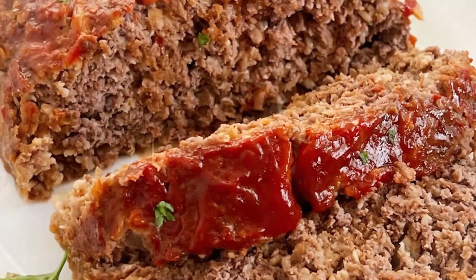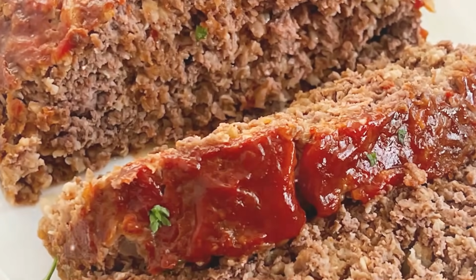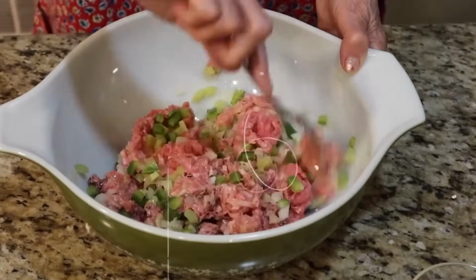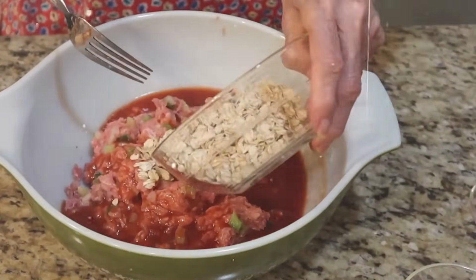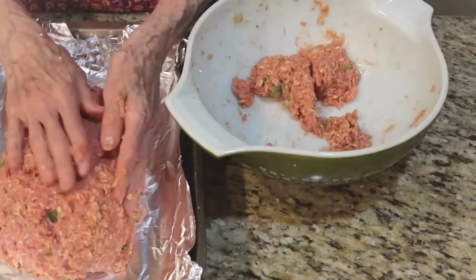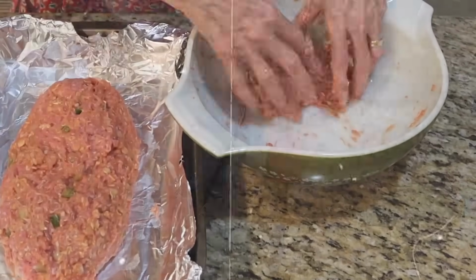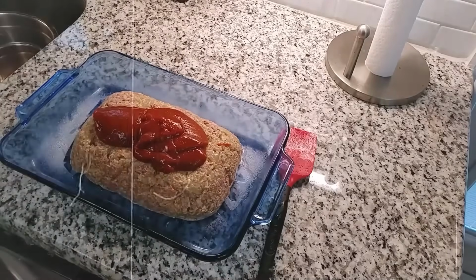You pressed it all into a loaf pan, slathered a thick layer of ketchup across the top, and baked it until the edges crisped up and the top turned sweet and caramelized. Thick slices next to canned green beans or a heap of mashed potatoes made for a meal that filled stomachs and stretched budgets without a second thought. Gravy was optional, but trust me, nobody ever turned it down.